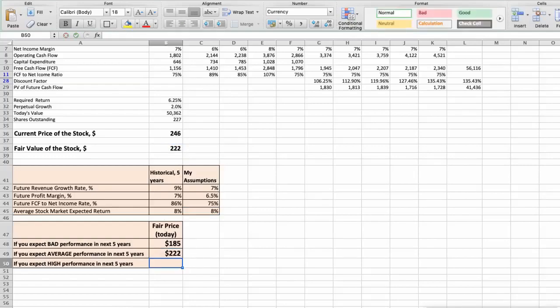Third scenario. Dollar General will have high performance in next 5 years, and we will use the following parameters in our calculation. Future revenue growth rate would be high, 8%. Future profit margin would be high, 7%. Future free cash flow to net income rate would be high, 80%. In this case, the fair value of the stock today would be $264.